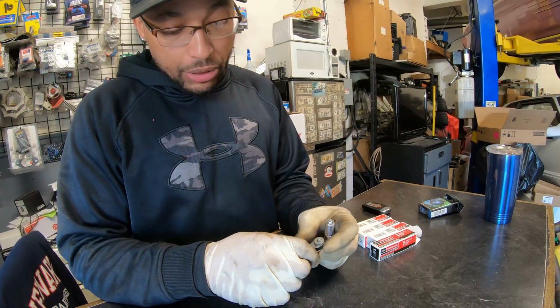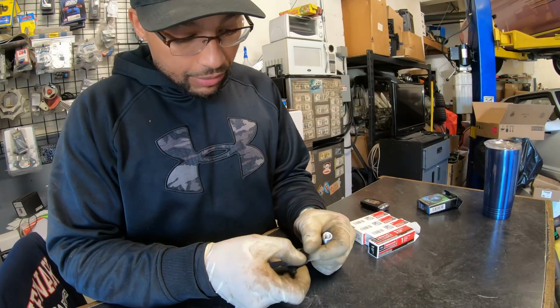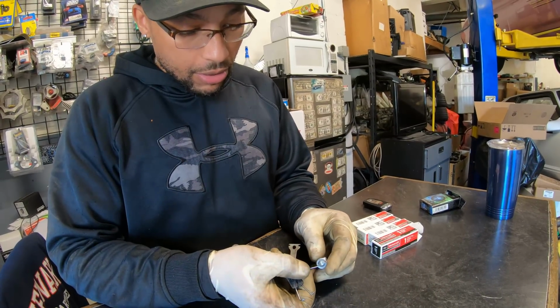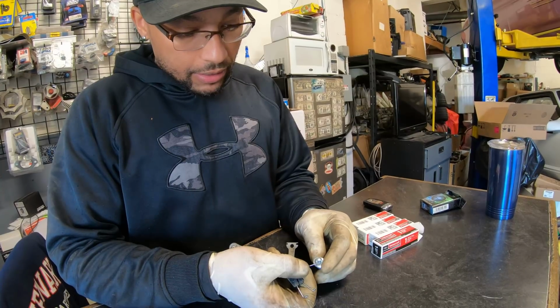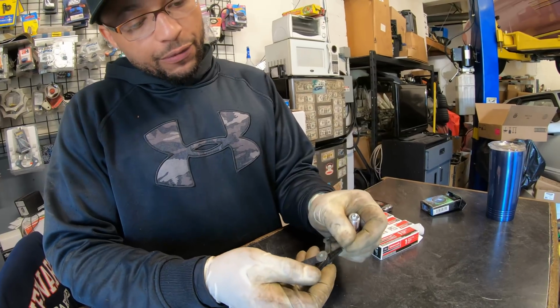I never just take plugs and throw them right out the box into the vehicle, because some yo-yo dropped the box or whatever the case may be. All right, so I just put the 50,000 in there.